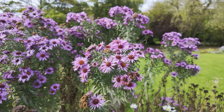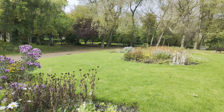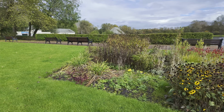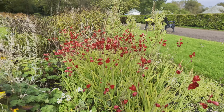I'm not really a big fan of Michaelmas daisies, but these look quite nice, don't they? So we've still got a bit of colour in these beds here, just by the lake, but we'll probably be coming to do a bit of work on these next. Look at those red things there. I don't even know what they are, but they look amazing, don't they? Look at these. Wow.